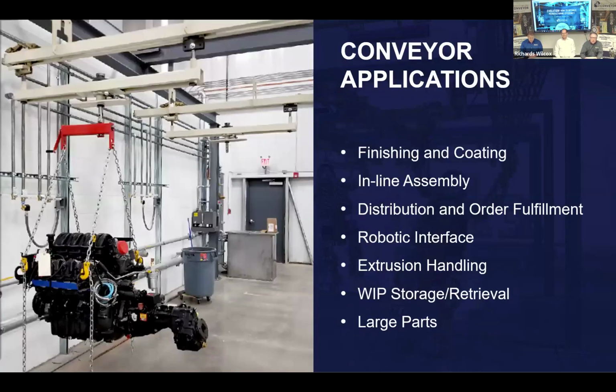Next slide. Okay, so the conveyor applications that we run into here are many different types. Almost anything that can be hung is an application, but in general, finishing or painting, coating type lines, inline assembly, distribution, order fulfillment, basically empty boxes, empty totes in distribution centers. Robotic interface is very common for us. Long loads, extrusion type handling are very common on applications we see here. And work in process, oftentimes we need to accumulate, use the upper levels of a factory up and out of the way overhead for storage, and then retrieve them back down when you need those parts. Again, large parts are also good applications for an overhead style conveyor.